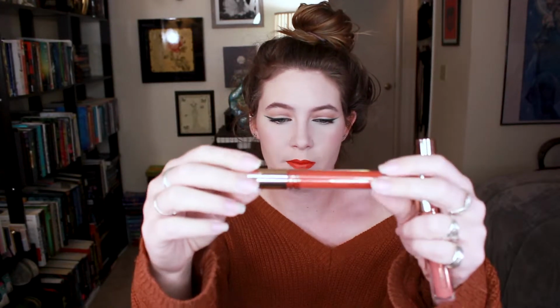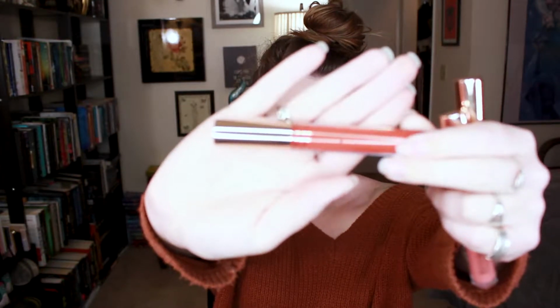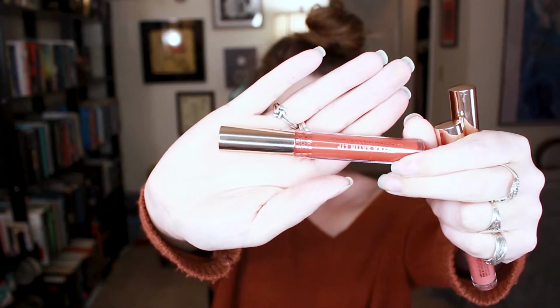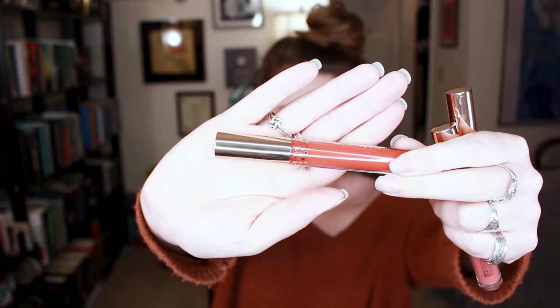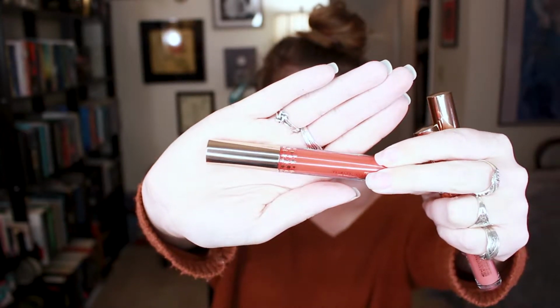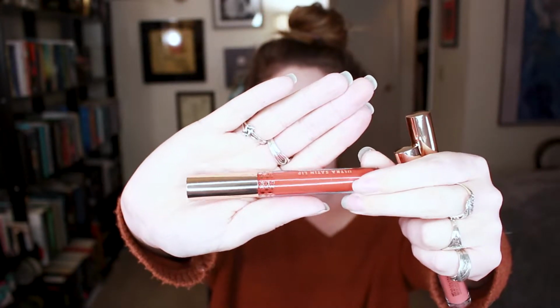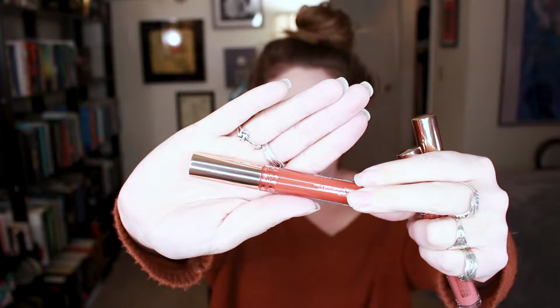And then for the packaging, let me see if I can show you. So for the packaging, it's got cute little stars that go around where the cap and the tube meet, which is really, really cute. And then it just says on it, Kathleen Lights times Colourpop.